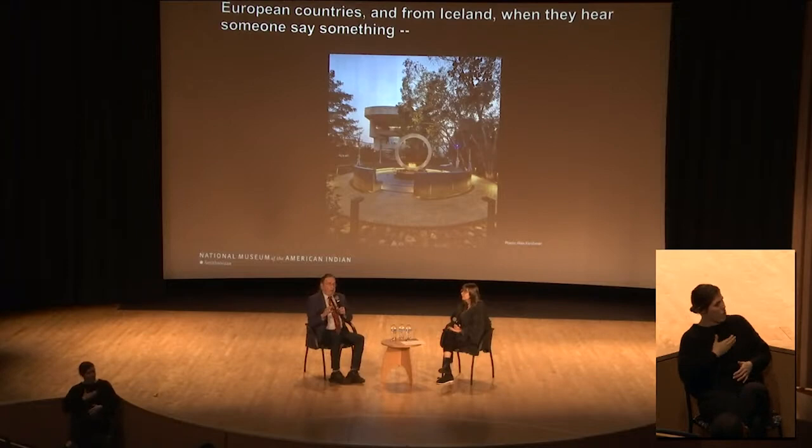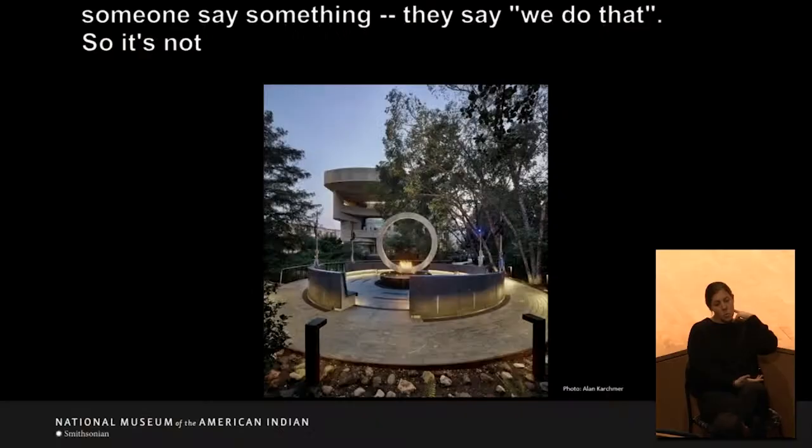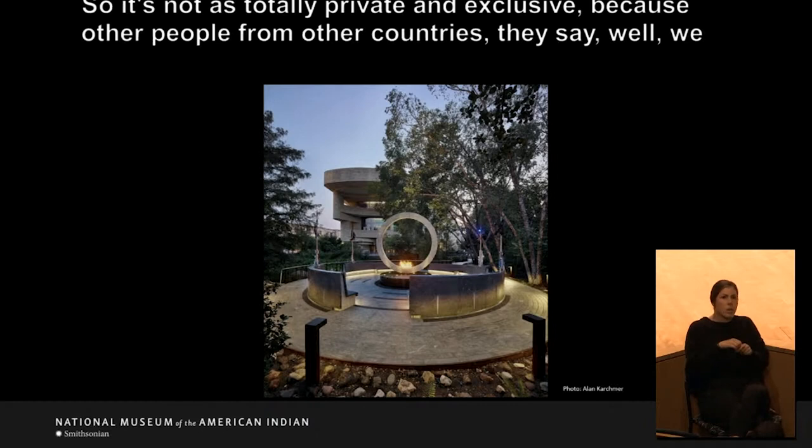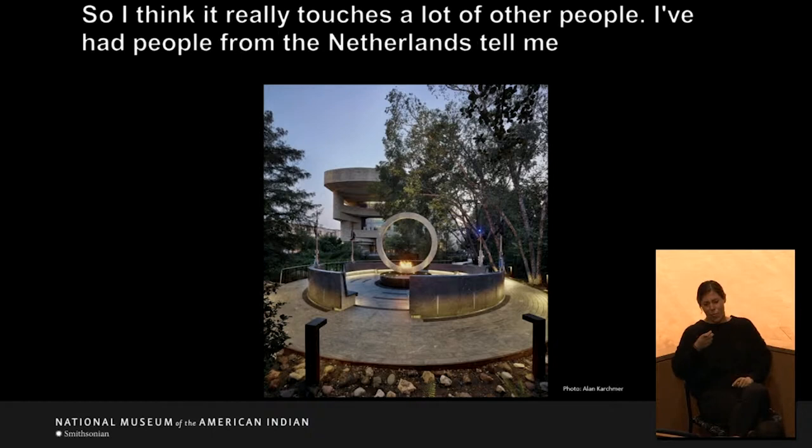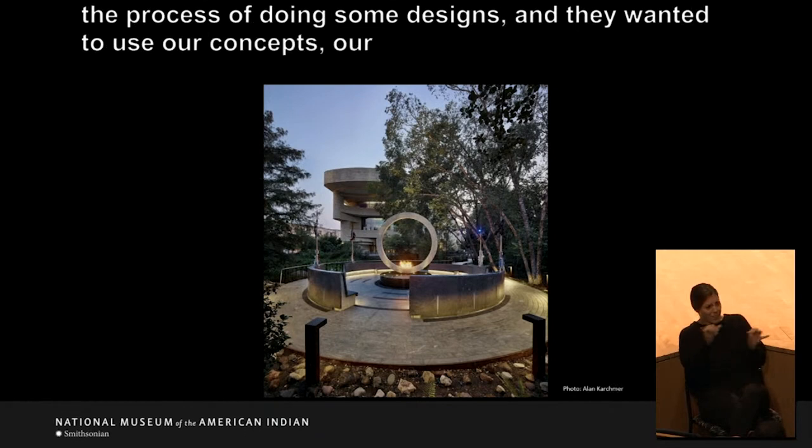So it's not as totally private and exclusive, because other people from other countries say, well, we kind of do that. Maybe not quite like that, but we kind of do that. And so I think that it really touches a lot of other people. I've had people from the Netherlands tell me that they're in the process of doing some designs, and they wanted to use our concepts, our ideas, in Europe. So I think, great, that's a great blessing.